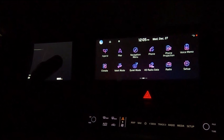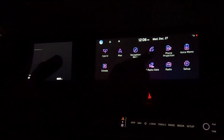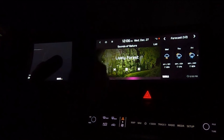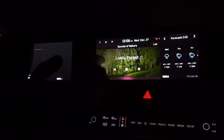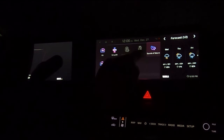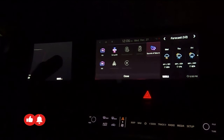Okay, so that covers the second screen on the infotainment center screen here. If you go to the third screen, you have media, KIA Connect, notifications, and the user manual. Under media, you have different things available there. And you have FM, Sirius XM radio, Bluetooth audio, USB music, and the sounds of nature, which is on right now.